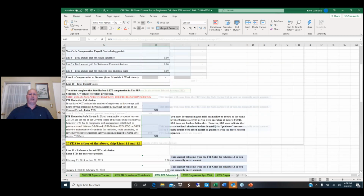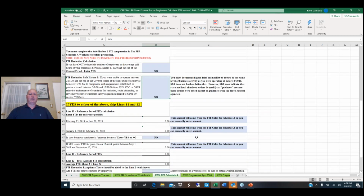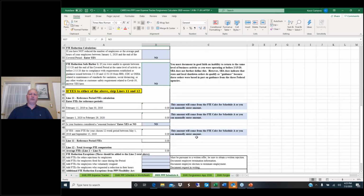I think that there's going to be a lot of people that get confused with that, and it creates a problem. Now, the next thing I want to talk about when it comes to full-time employees and FTEs is that we still have those reference periods. So if we haven't met any of these safe harbors, we haven't met the rehire exemption, we haven't met the CDC closure exemption, we did reduce our employees or our head count, then we've got to calculate our FTEs for these reference periods. And the PPP FA did not change the reference periods. A lot of people believe they may have, but as far as we know, they have not. So you're going to still have to count your FTEs. If you fall under this category, you're still going to have to count your FTEs for your covered period.